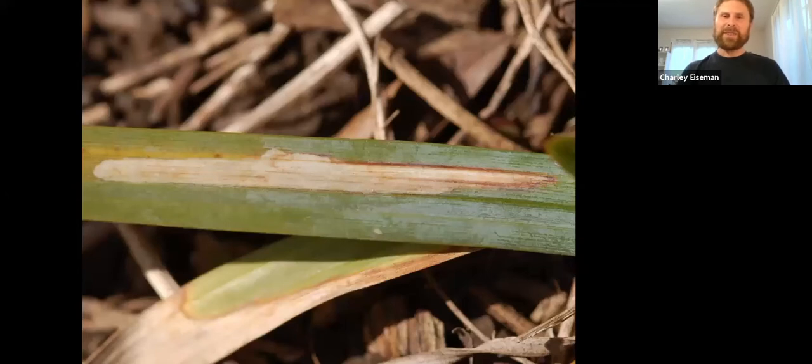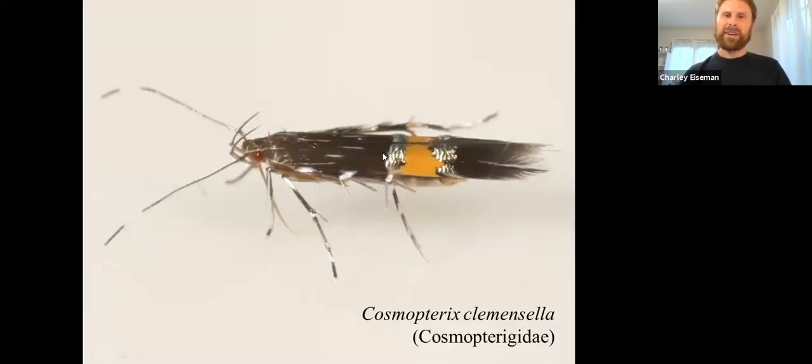The common name for that family is the grass miner moths, but they're not the only moths that mine leaves of grasses and sedges. If you see a mine on a sedge that looks clean like this, with all the frass pushed out a hole at the beginning, that is characteristic of the genus Cosmopteryx. And all of the species basically look like this, but the one that's on sedges around here is Cosmopteryx clemencella.